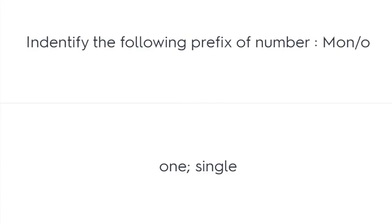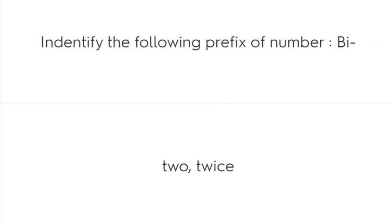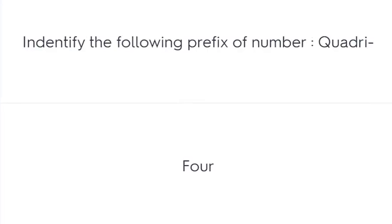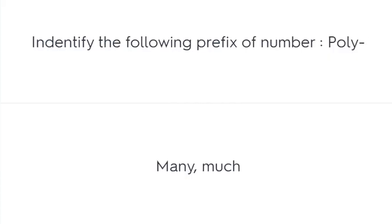Identify the following prefix of number: mono, one, single. Bi, two, twice. Tri, three. Quadri, four. Poly, many, much.